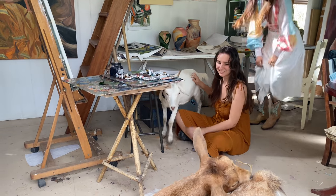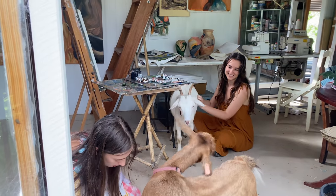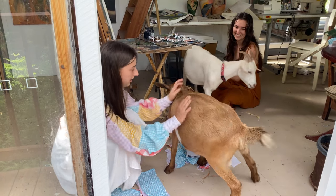Oh, no, Mum. Off the skirt. No, no, no. Moth always causes chaos, standing on all of my things.